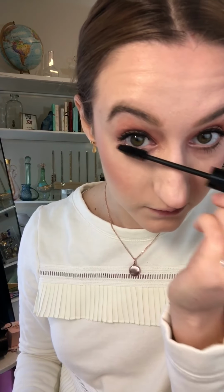And finally, I find that my primer curls my lashes, so I don't even use a lash curler for the most part, because I find that the act of using that primer already gets my lashes in the perfect curled position.